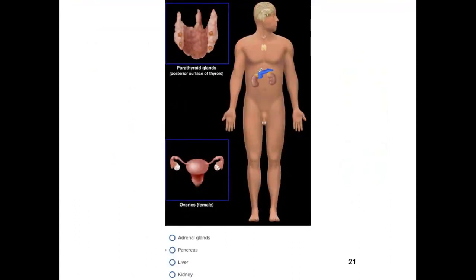So what are we looking at here? What is the highlighted structure here in blue? Well, if we look at the choices, adrenal gland, no, that would be here and here. Let's see if I could draw that. So that's an adrenal gland, and right there is an adrenal gland. Right here is one kidney. Here's the other kidney. Here is the thymus, not to be confused with the thyroid gland.